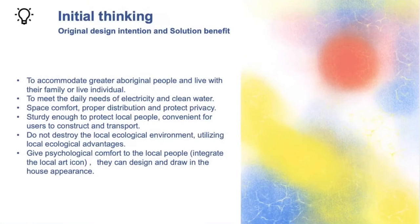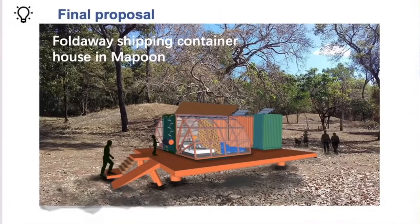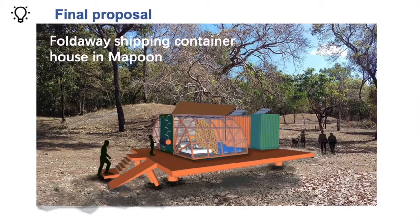Here are the solution benefits for my proposal. First one is to accommodate more Aboriginal people and to meet their daily needs. The space must be comfortable, with proper divisions, and protect privacy. It must be sturdy enough to protect them and not destroy the local ecological environment. And the last one, which I think is the most important, is to give psychological comfort to local people. This is my final proposal, the throwaway shipping container house in Mapun.